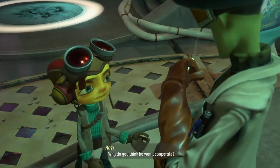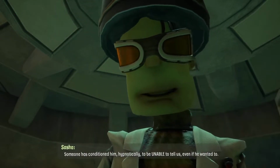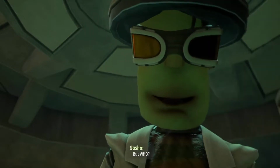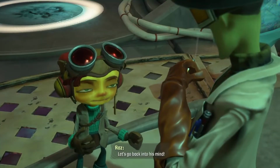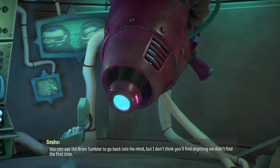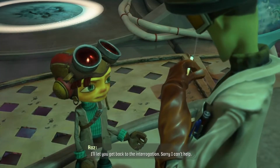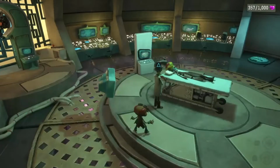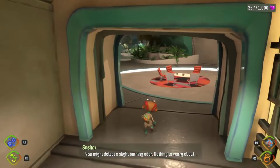Why do you think he won't cooperate? He seemed to have such a big change of heart back in the rhombus. Someone has conditioned him, hypnotically, to be unable to tell us, even if he wanted to. But who? Let's go back into his mind. You can use the brain tumbler to go back into his mind. But I don't think you'll find anything we didn't find the first time. I'll let you get back to the interrogation. Sorry I can't help. You've done a lot, Rasputin. Thank you. You might detect a slight burning odor. Nothing to worry about.